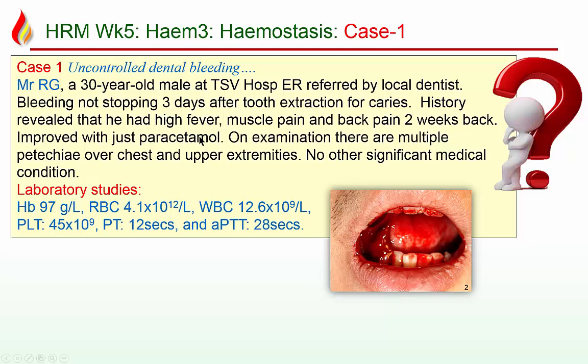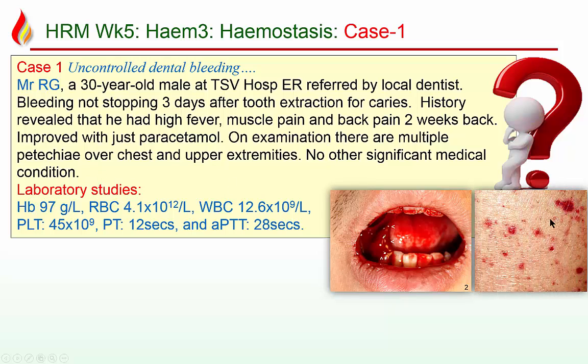In the history, he had high fever, muscle pain, back pain, joint pains 2 weeks back. On examination, there are multiple petechiae and purpura over his chest and upper extremities. So here I am trying to give an indication of a viral fever with the petechiae purpura. No other significant medical conditions.